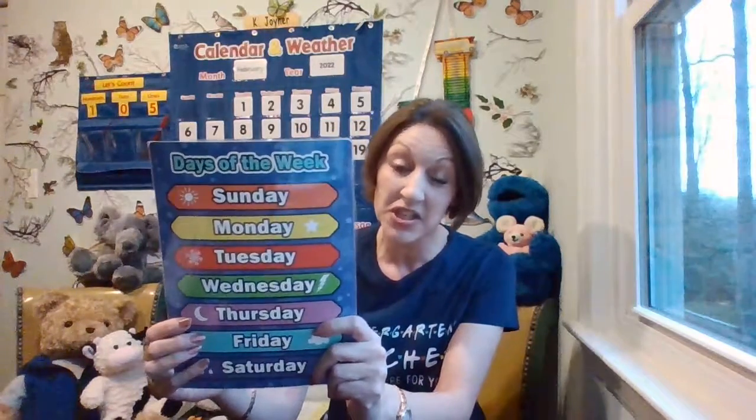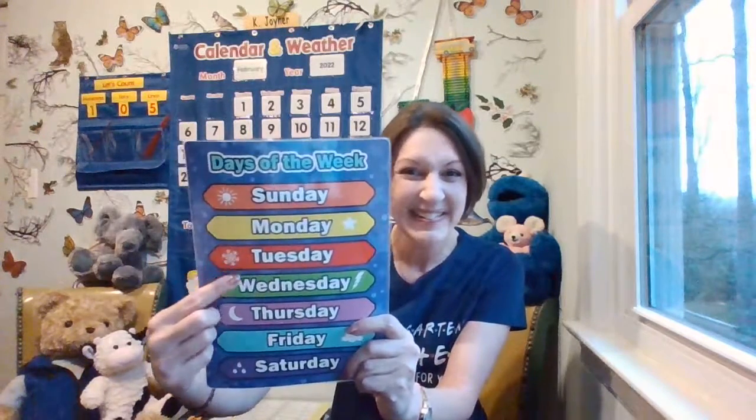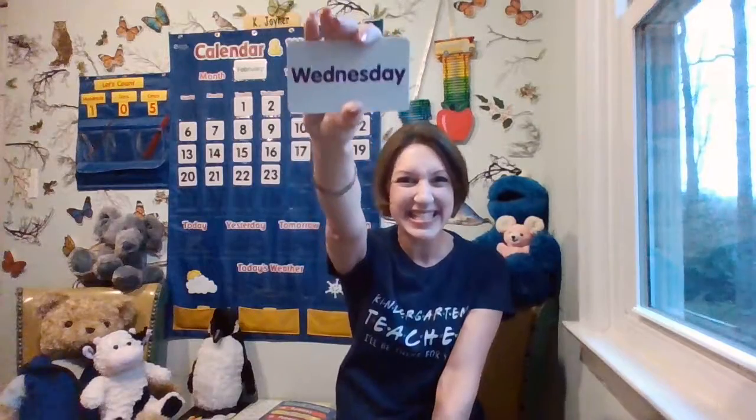Let's find the word that starts with the W sound. Look at the first sound. Look at the first letter. Look for W and W. Can you see it? Where is it? Did you find it? Here it is. Wednesday, Wednesday. Today is Wednesday.